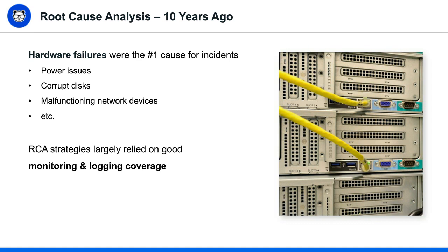I remember from 15 years ago going through the data center with a Fluke network monitor, trying to understand what wire is not connected correctly or what router or switch is failing at the moment. And I'm sure everyone on the call remembers these kinds of activities related to hardware failures.